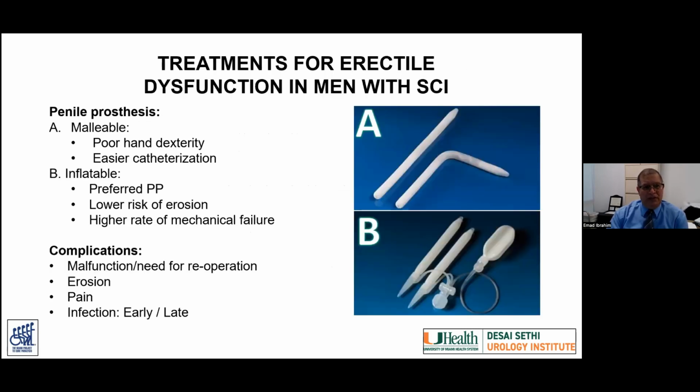If all these fail, then we go to the surgical option, which is the penile prosthesis. There are two types of prosthesis that are used. There is the malleable, sometimes called semi-flexible, which is the one that stays erect, and the patient would bend it so that it does not show that it's erect, but it's still erect.